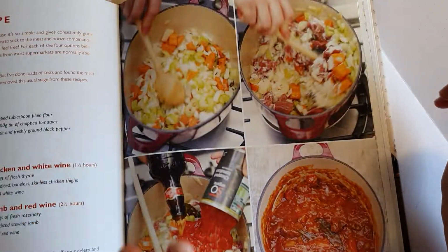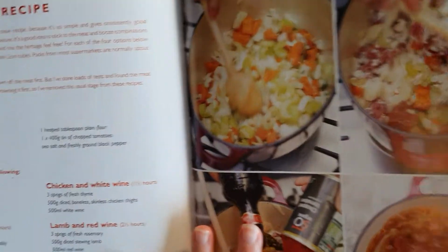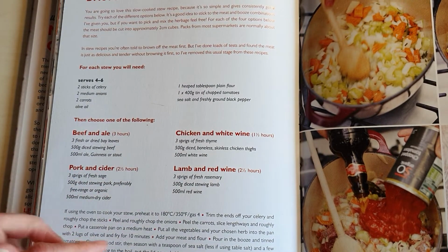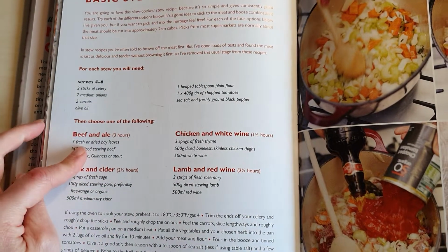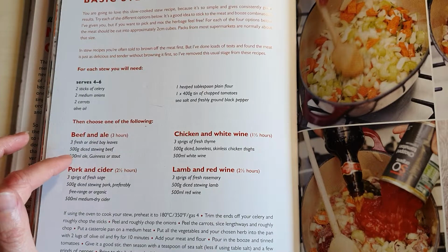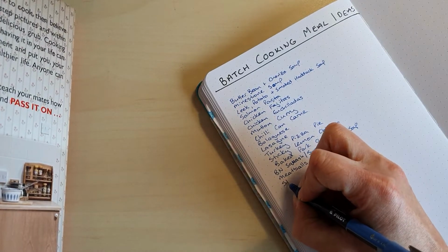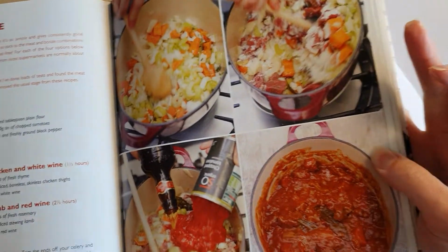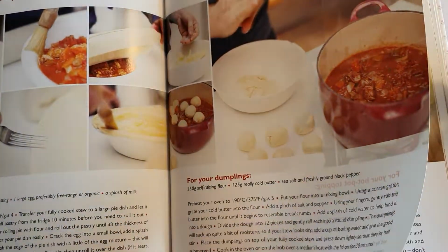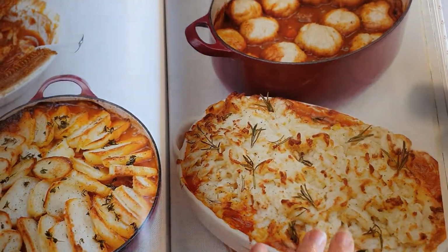So this page is very useful. It's basically got, if you're making a stew, you put certain of everything in, depending on what kind of stew you're making. I used a cow's back vein that I got from the abattoir to make a beef and ale stew, and it was really nice. So stew. And that can be whatever meat I've got going on. And then I've got puff pastry lid, dumplings, hot pot, cottage pie.